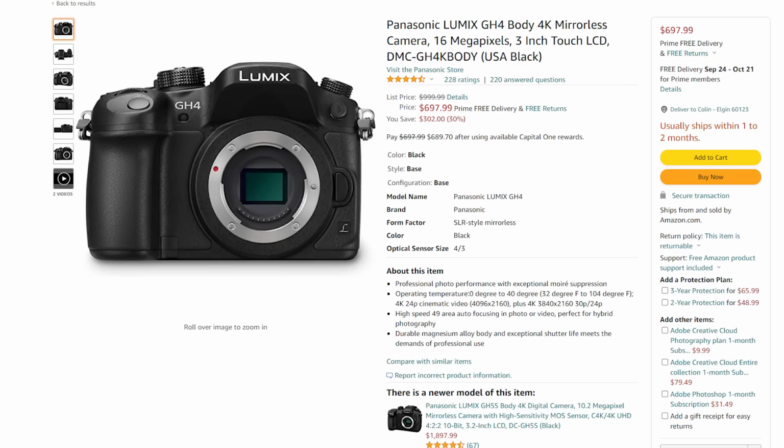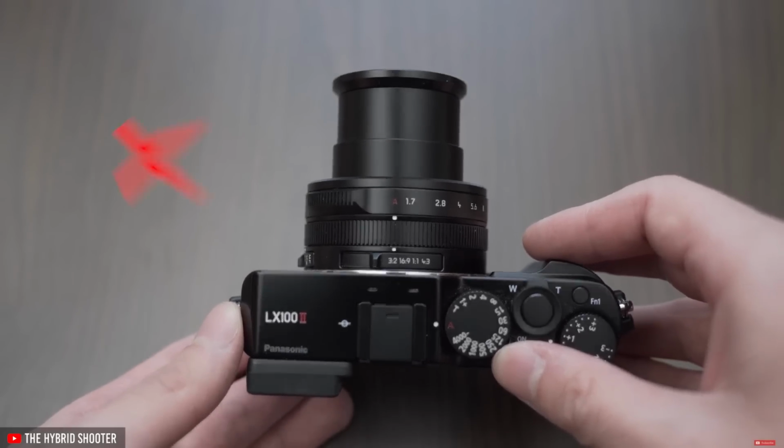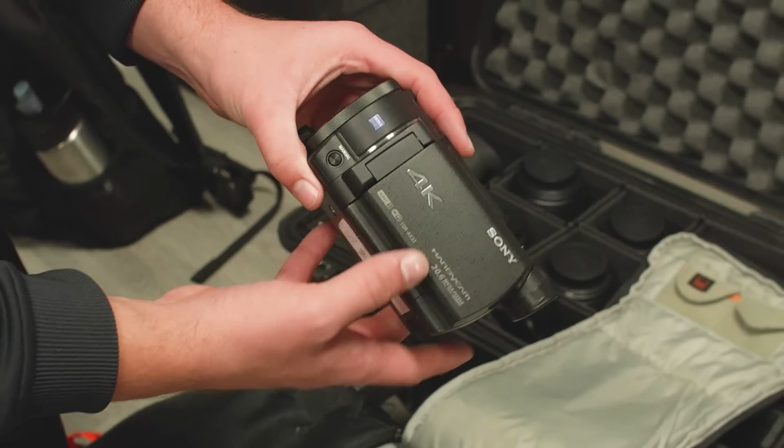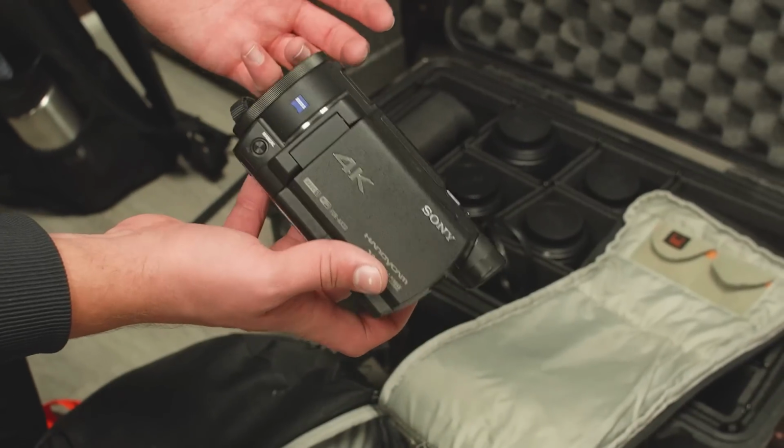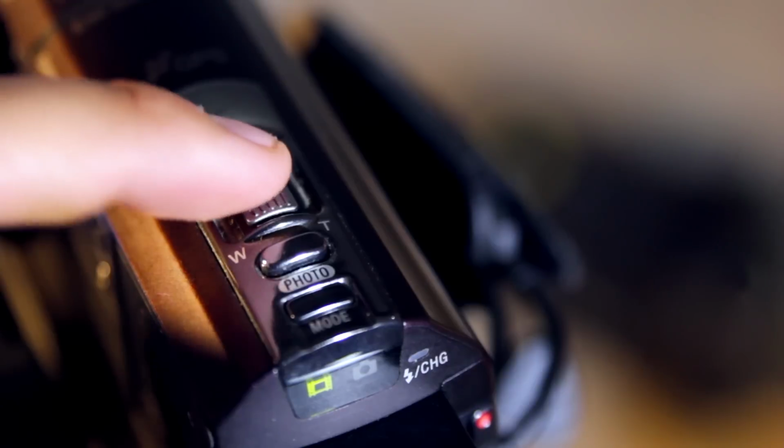Compare that to the Panasonic GH4, which used is around the same price as the LX100. It's much better because you have the ability to change lenses. So if the camera you are looking at has one solid lens that is unable to be removed, in my opinion, it is a deal breaker. Same way with handy cams and other cameras that just have a zoom in and out button, and it is worthless. Find a camera that has the ability to remove lenses.